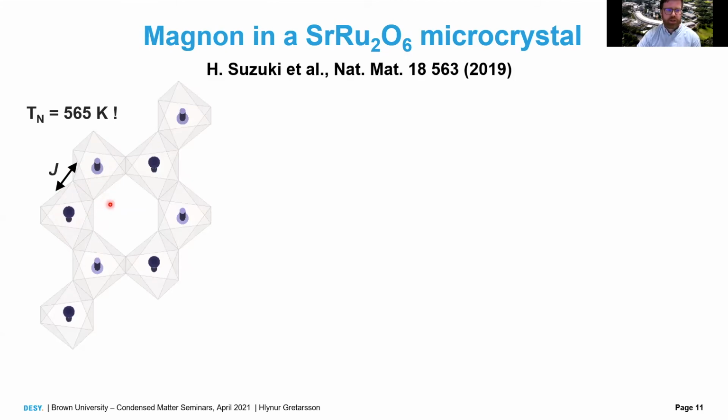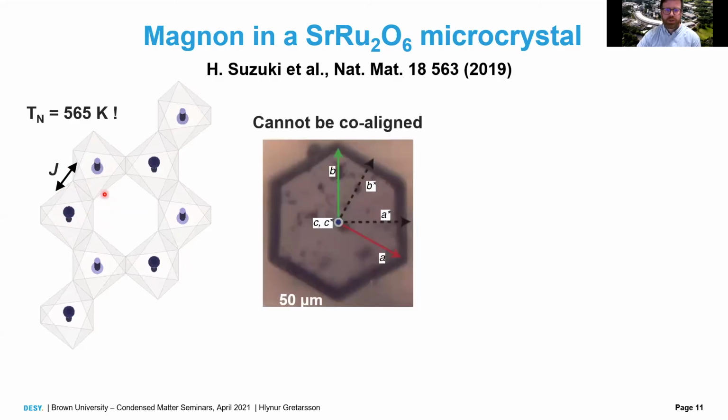Now, the other thing that came kind of as a bonus was the fact that it's very hard to grow large single crystals of this compound. And the largest one is about 50 micron. And that meant that no one really knew how the spin wave would look in this system, because if you want to use, for instance, neutrons, you have to co-align a lot of them. And this seems just impractical.